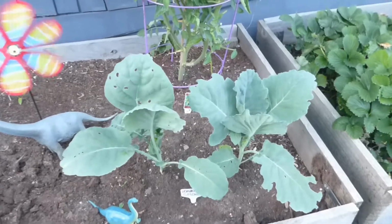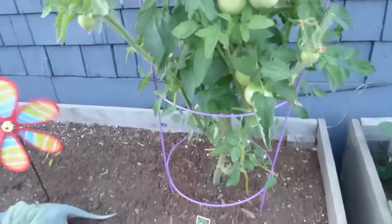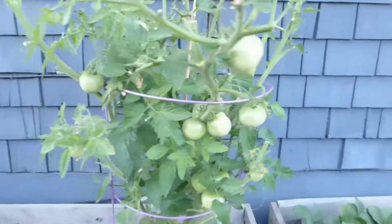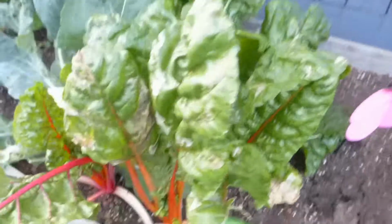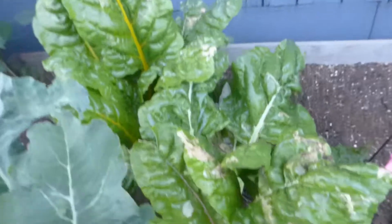We got up to 102 here, which is pretty unheard of for this area. These are my Lemon Boy tomatoes, and I have lots of them, thanks again to all the sun and heat we've had lately. And my neighbor, who used to work on a farm, showed me how to properly prune them. This is some Bright Lights Swiss chard, which I need to start eating.